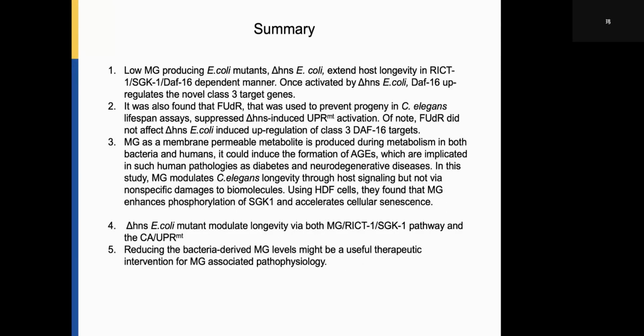Secondly, it was also found that FUDR, which is a really commonly used drug to prevent progeny in C. elegans lifespan assays, actually suppressed HNS-induced UPRMT activation. And noting that FUDR did not affect HNS-induced upregulation of class 3 DEF16 target genes.